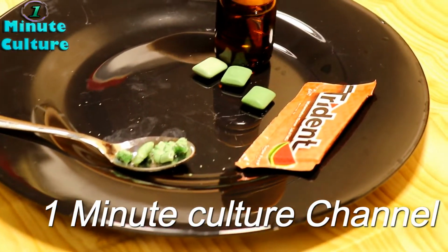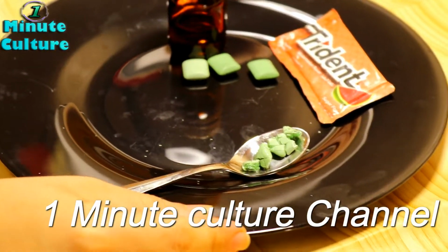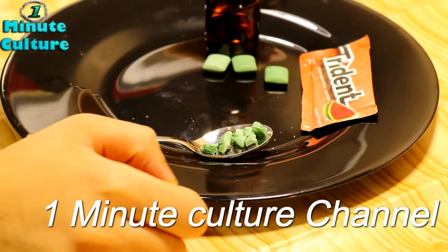Using this solution will keep your oral health good and prevent cavities, gingivitis, bad breath, and tooth decay.